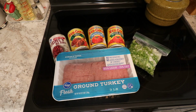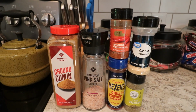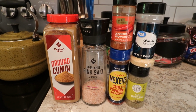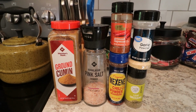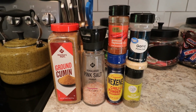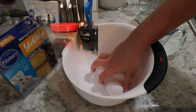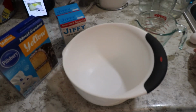So let's go ahead and go over all the seasonings you're going to need. So this is all of the spices you're going to need. You're going to need ground cumin, some salt, chili powder, oregano, garlic powder. The recipe calls for fresh minced garlic, but I don't have any. And then cayenne pepper.